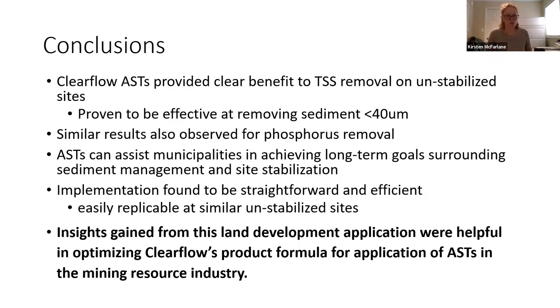So just some conclusions on this project before I pass it off to Brad. So Clearflow's ASTs provide a clear benefit to TSS removal on unstabilized sites, and were proven to be very effective at removing sediment less than 40 micrometers in diameter. We also observed similar results for phosphorus removal.